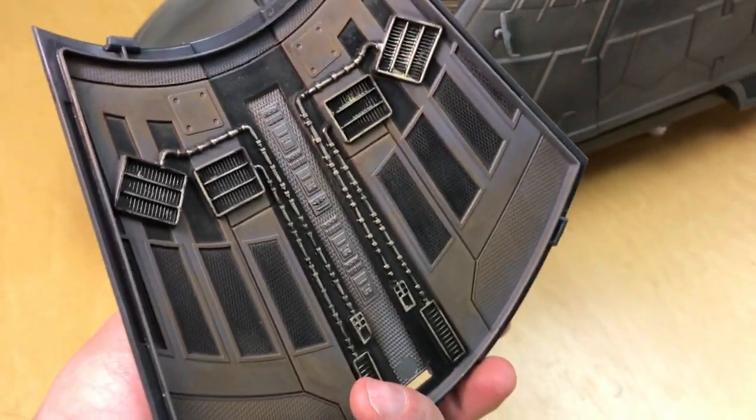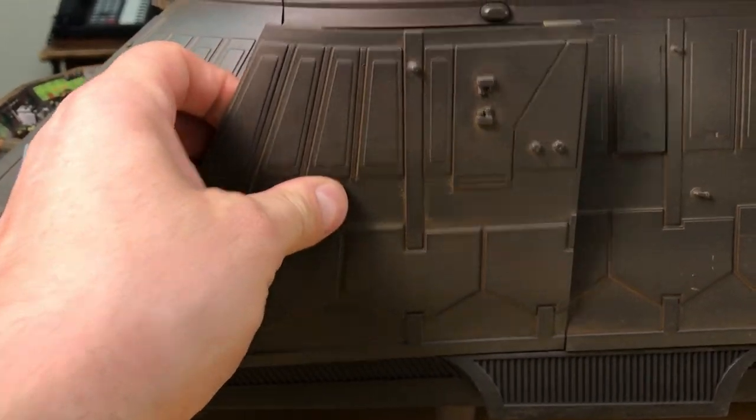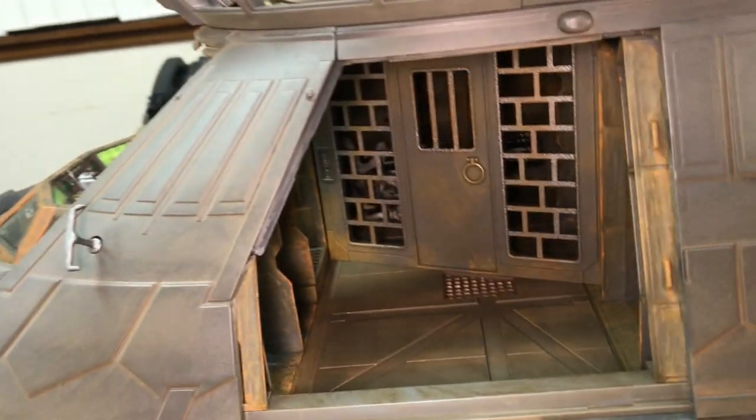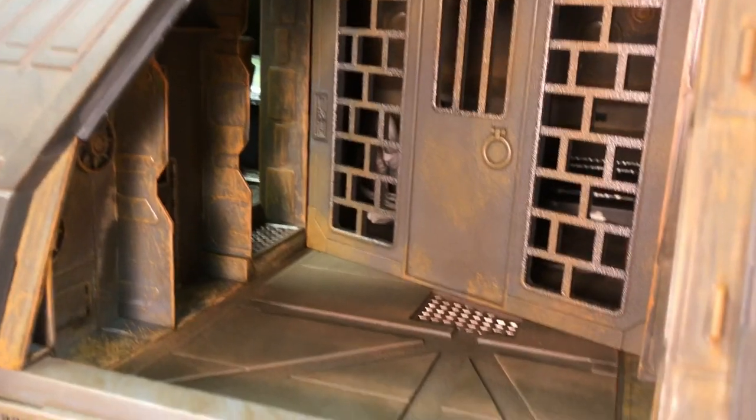Panel has a lot of detail on the inside as well. All right, let's move on to reveal panel number two and the jail. Lots of rust, lots of patina, very intimidating. Yeah, pretty scary. Looking great.